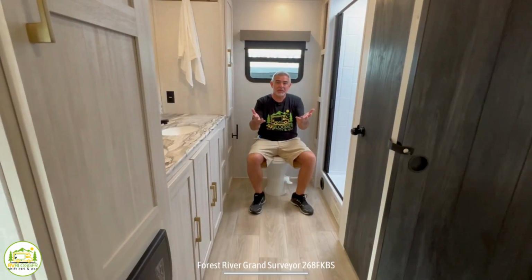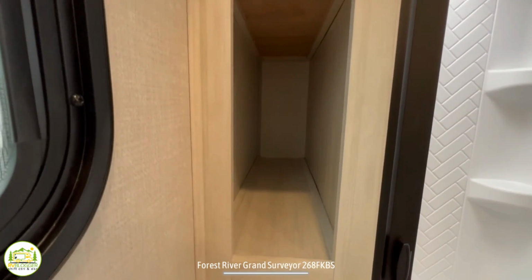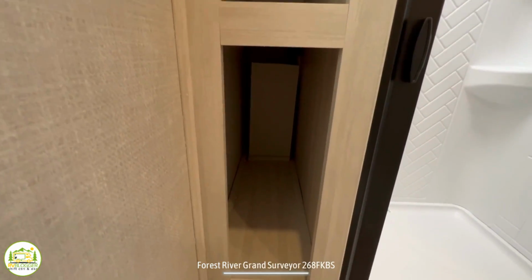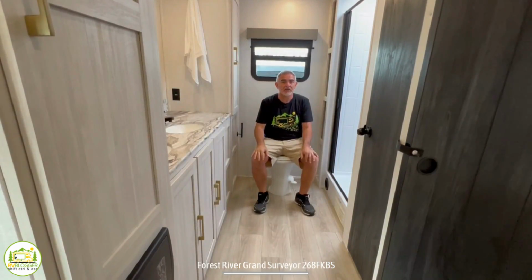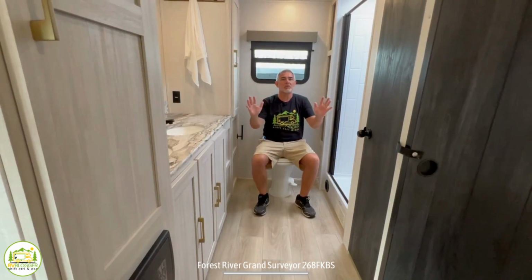Now, here I am sitting on the commode, and there is one more storage spot in here, and that's on my left-hand side. There's all this open storage here. This bathroom is gigantic and luxurious. Forget the elbow test. I feel like a king sitting on his throne.